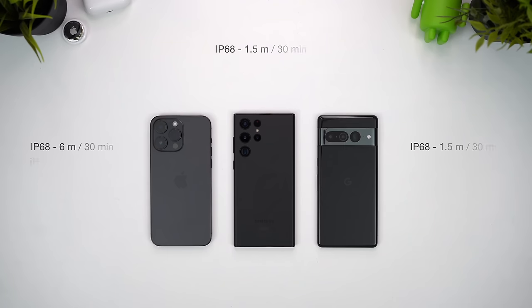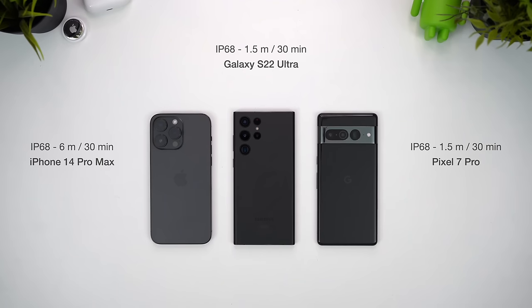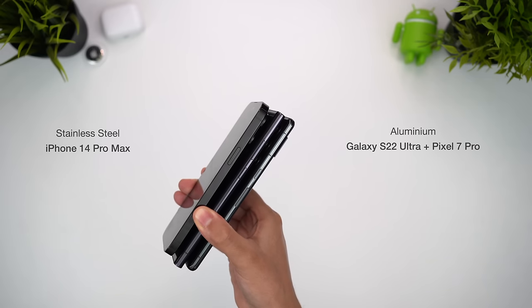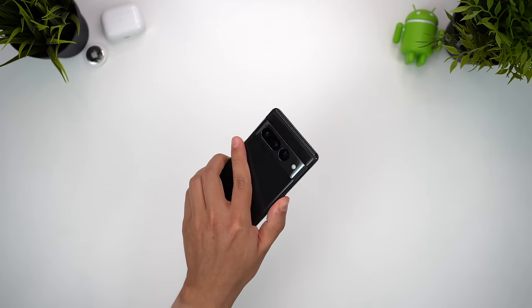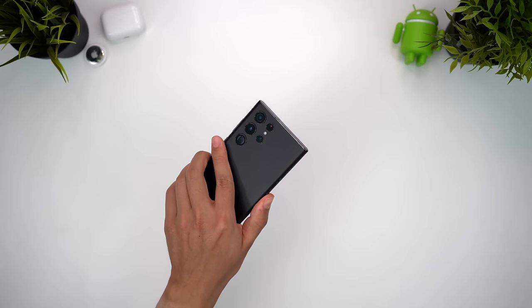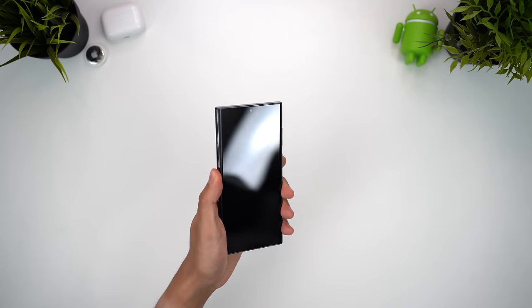It also has an edge with water resistance, which has been tested to a greater depth of 6 meters compared to 1.5, and mainly it's the fact that it uses stainless steel for the frame compared to the aluminium used on the Pixel and Galaxy. So that puts the Pixel in third and the iPhone on top for durability, but most of us will mitigate the difference with a phone case and screen protector anyway.